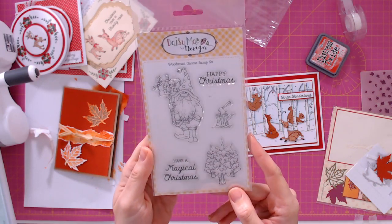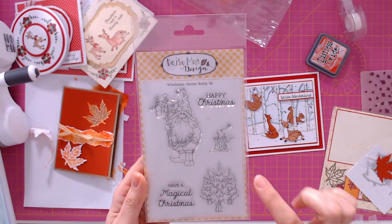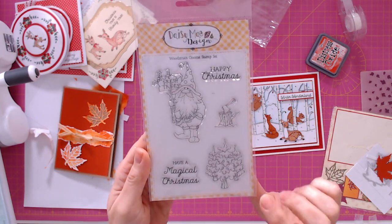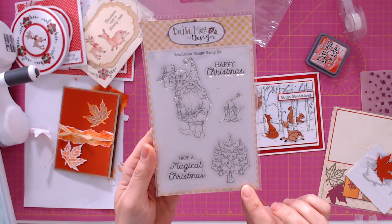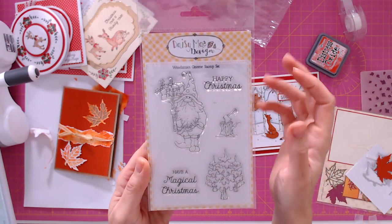So coming back to that little gnome, he's got his fresh trees, little sign there, his axe in the chopping block. We've also got the trees, you can put these behind, you can build up a scene if you want to. Have a magical Christmas and happy Christmas.